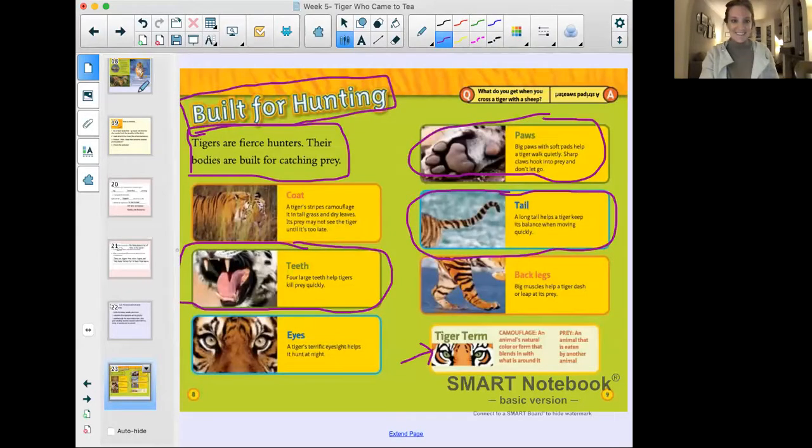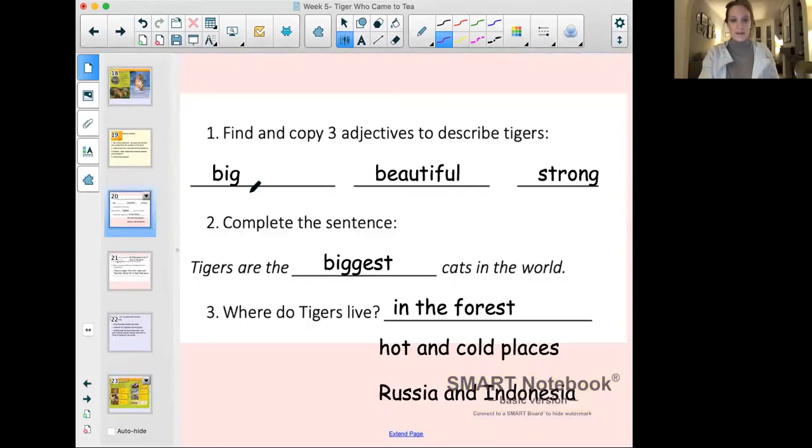Let's have a look at our reading today. Okay, so going back to our work from yesterday, you can get your work from yesterday out, and just like we've been doing, get a different colored pen or a pencil and you can mark it alongside me, just like we do at school with our purple pens.